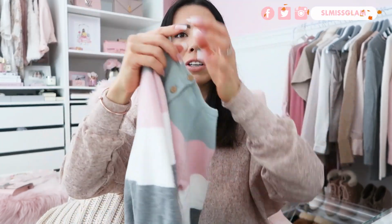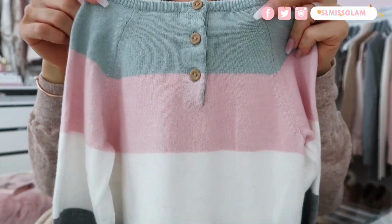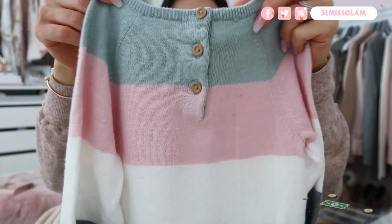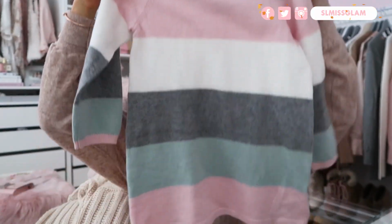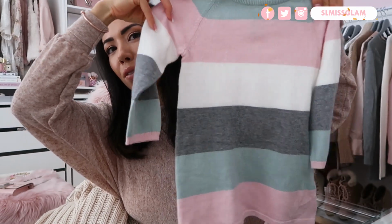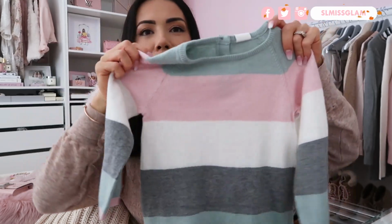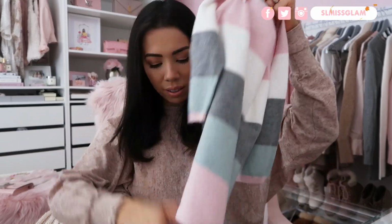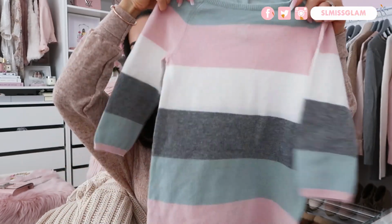So I got them a little sweater dress. I loved that it had these little buttons on the back here too. It just makes it so fall. And this was $17.99. I got 12 to 18 months because that's what they're fitting into right now. But I loved the colors. This is very, very me even. Like, I love the teal, the gray, the white. It just looks really cute to wear. So a little sweater dress. Of course, I had to get two of them, so they'll be matching. So I got two of those.